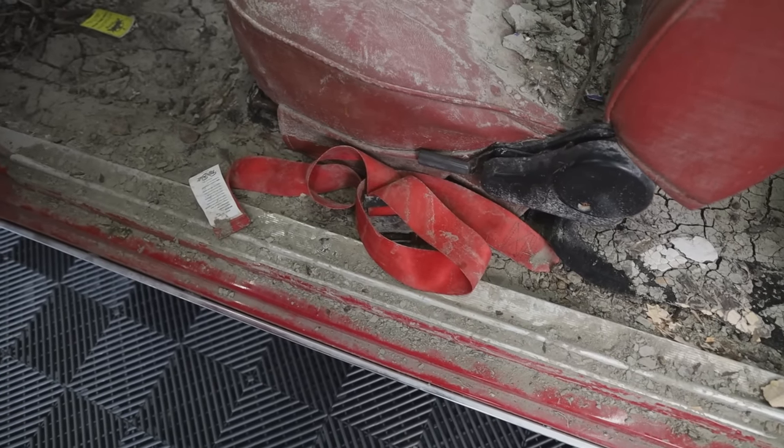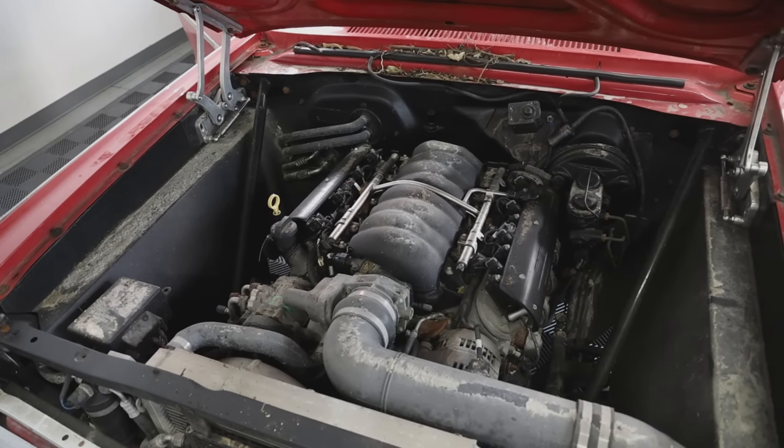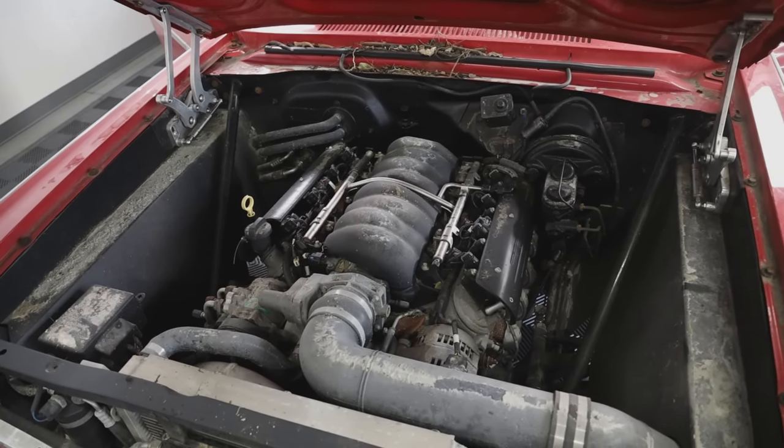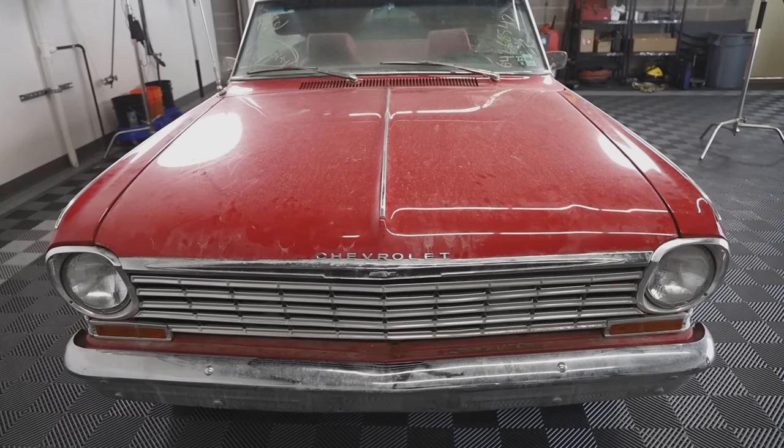Now, hopping into the question of the video, leave your answers in the comments below. This car was already restored once and it has an LS3 motor in it. Do you guys think after being in a flood, this car would turn over? And if not, what do you think needs to be done to be able to get it there?